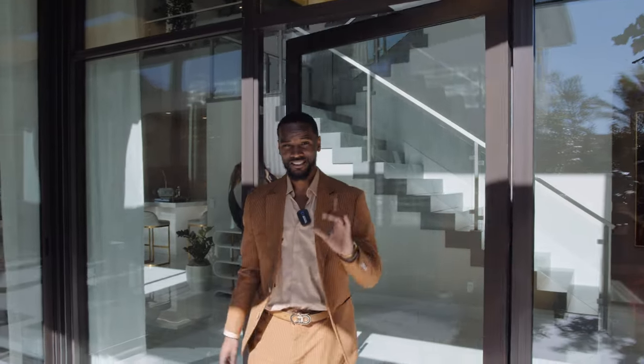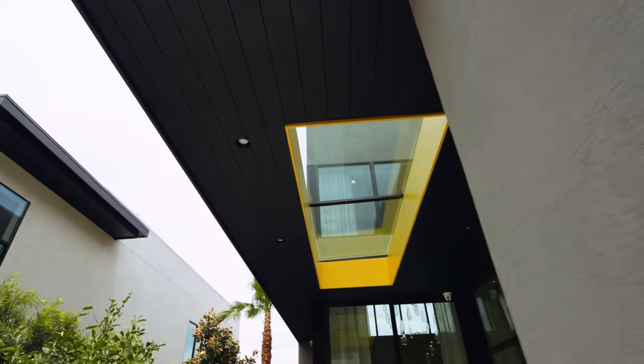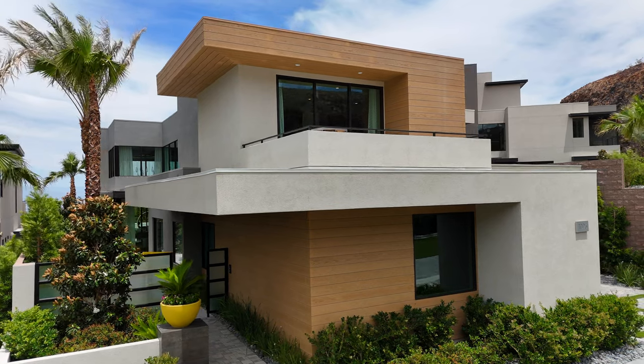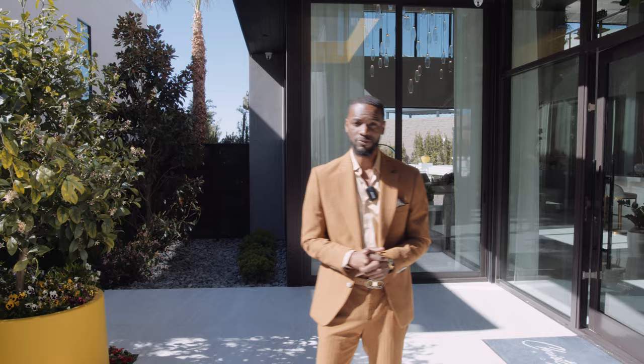Today we're checking out McDonald Island. This is Christopher Holm, one of my favorite builders when it comes to ultra luxury. Most people hear Blue Heron. Well, I'm gonna show you Christopher Holm's.